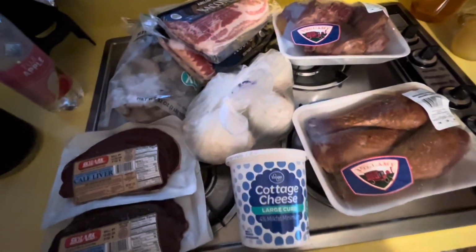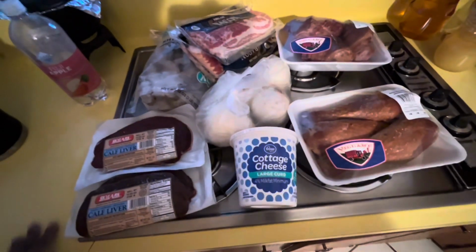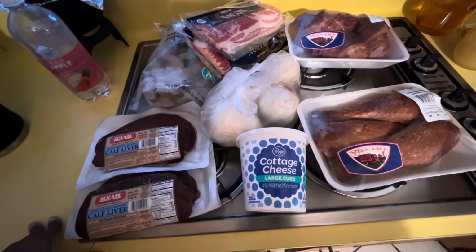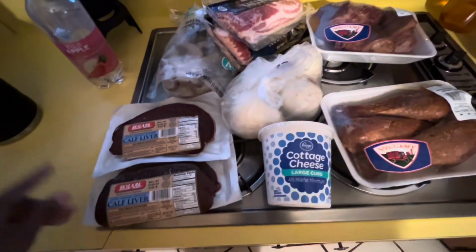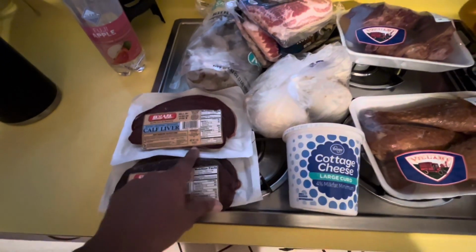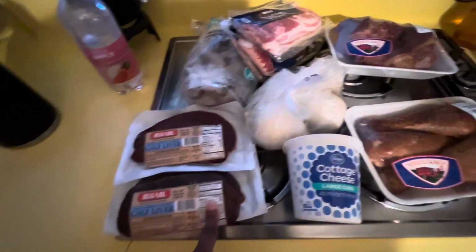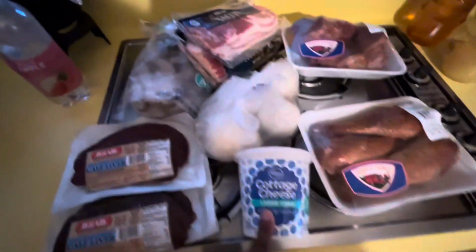I love my cottage cheese. I can eat the whole pint at one time. I love to cook with onions and garlic, and also liver. I love liver, so I've been buying one pack, which usually lasts me 2 days, but lately I started buying two packs, which will last me four meals, eating two pieces of liver at a meal at a time.